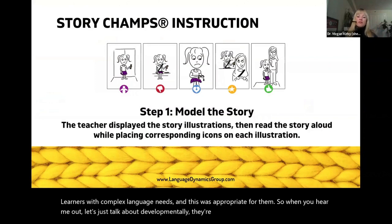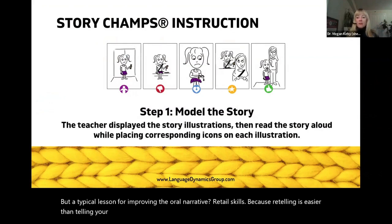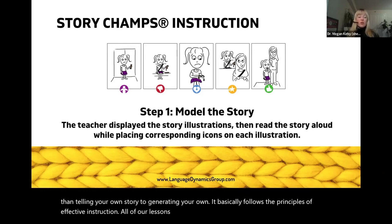But a typical lesson for improving the oral narrative retell skills, because retelling is easier than telling your own story or generating your own, basically follows the principles of effective instruction. All of our lessons do. This thing is so heavily researched, it's not even funny.